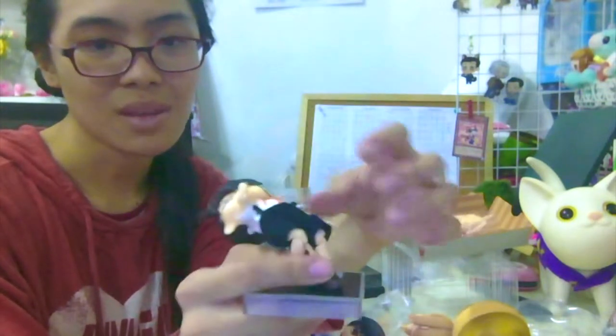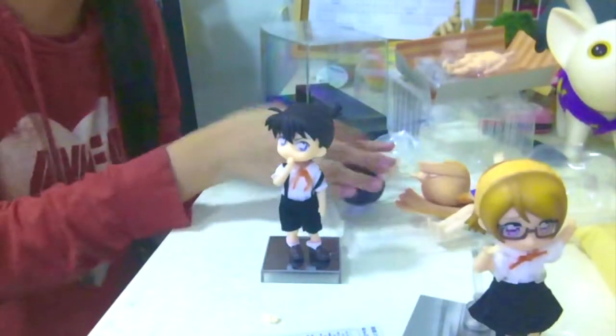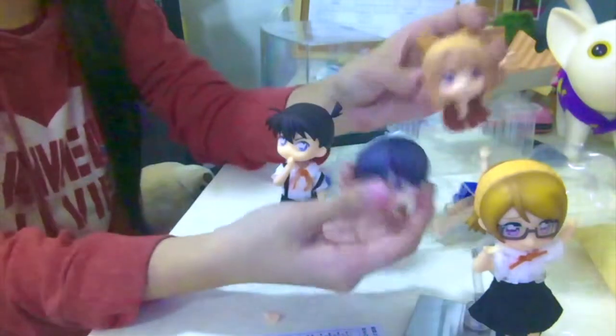So here's Bendy Conan. Ooh, he's doing the limbo. Nendoroid dolls and a bunch of, this is the carnage. It's a bunch of decapitated heads here. They've taken our bodies! Wait.